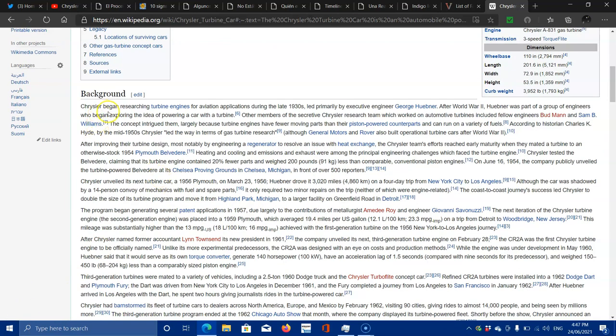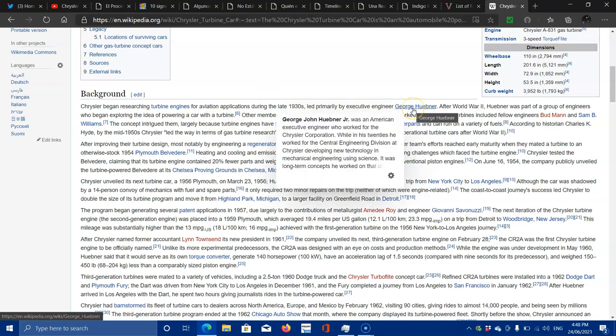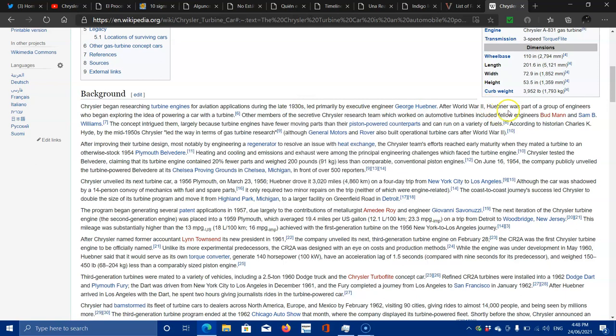Background. Chrysler began researching turbine engines for aviation applications during the 1930s, led by primary executive engineer George Huber. After World War II, Huber was part of a group of engineers who began the idea of powering a car with a turbine.